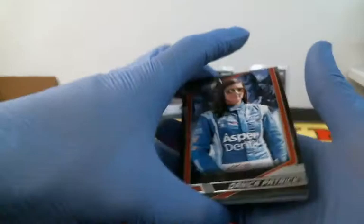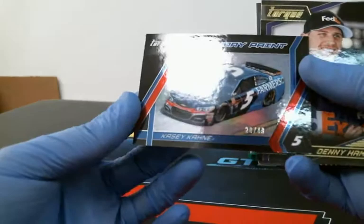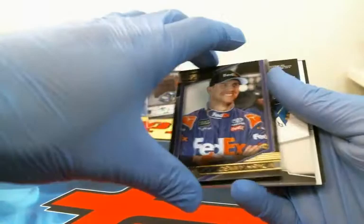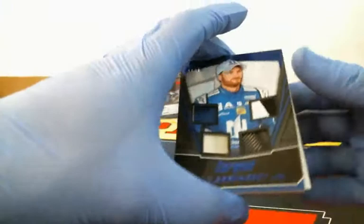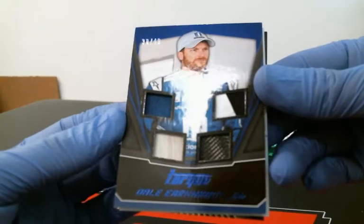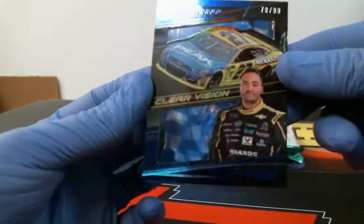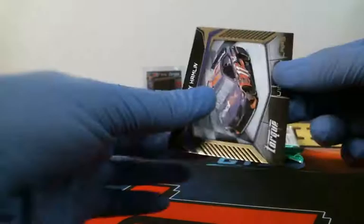Danica Patrick, Gray Golden, Daniel Suarez, Chase Elliott, and Danica Patrick. 49, primary paint, Casey Kane. Gold, Denny Hamlin. To 38 of 49, Dale Earnhardt Jr., quad relic. We got jersey, sheet metal, tire. 38 of 49. Paul Menard, the 99. Clear Vision Blue. To 199, Victory Laps, Denny Hamlin.